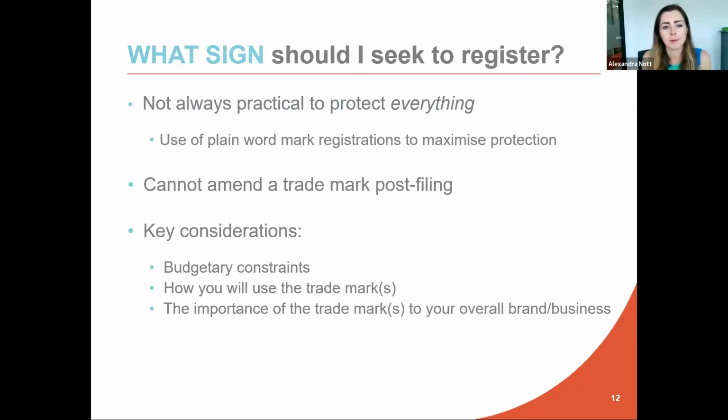So once you have established that you're safe to use your trademark following searching, deciding what to protect seems straightforward. You want to protect the trademark that you use. But in reality, it can be a bit more complicated because businesses often have a number of signs that would be suitable for trademark protection. And these can often appear in a variety of colours, fonts and styles, depending on where they're found. So whether that's on websites, business cards, invoices, and so on.